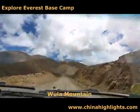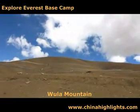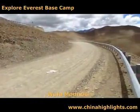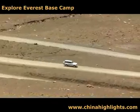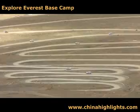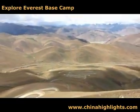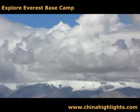One hour later, our vehicle makes its way back over Ula Mountain again. This time we can see the bends clearly. When we reach the top of the mountain and look back, we see the cars driving slowly upwards on the winding road. What a view! In the distance, the snowy mountains are floating in the clouds.